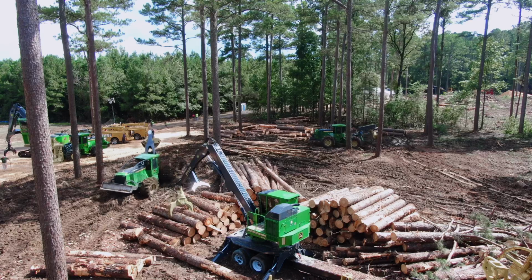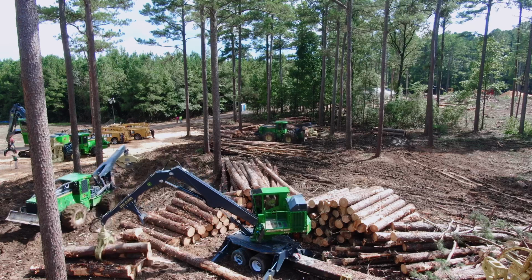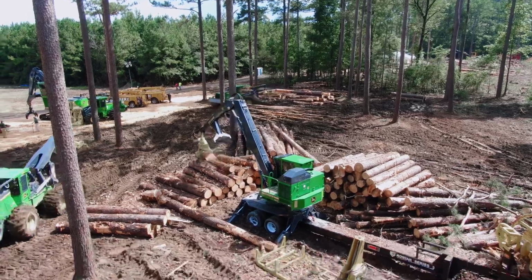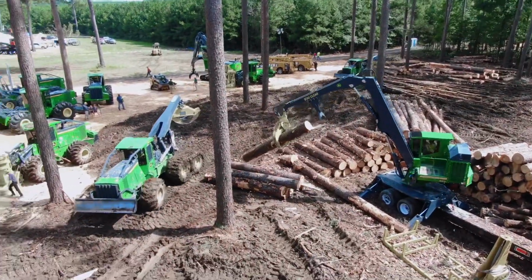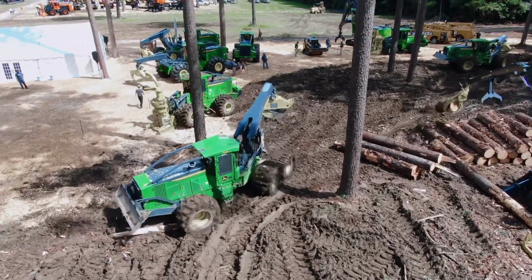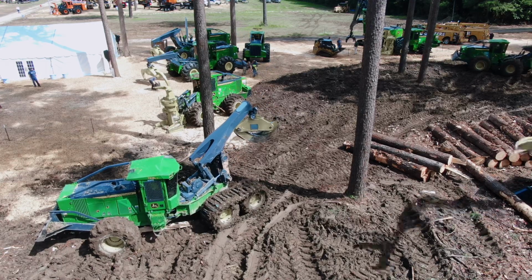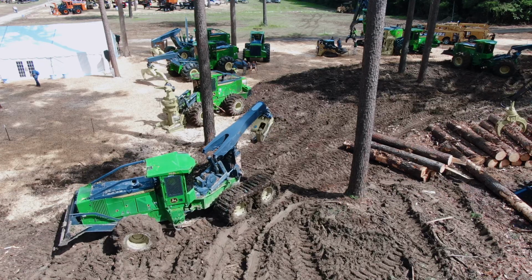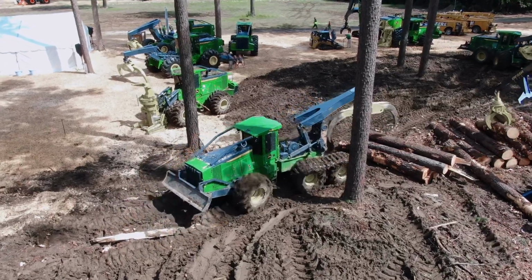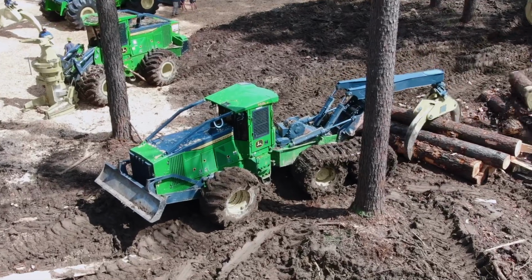Logging is not the greatest profit margin thing to be in, and that profit margin gets tighter and tighter every year with the cost of equipment, insurance, fuel, upkeep. The machines have changed so much, it's mind-boggling. Even all the way down to the rubber we run on the ground, the tires, even like this bogie skidder right here from John Deere. Whatever it takes to get wood more efficiently out of harder to reach places, steep ground, stuff like that.